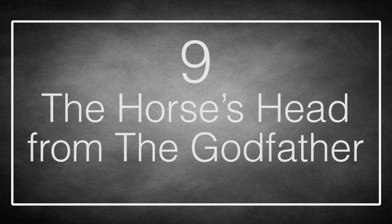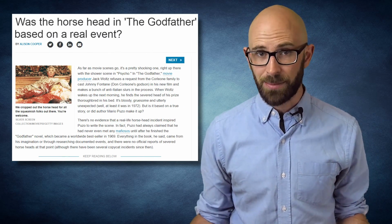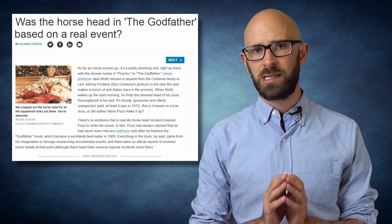Number 9. The horse's head from The Godfather. In the original treatment for the now iconic scene in The Godfather, where a guy gets perhaps the worst wake-up call ever courtesy of a decaying stallion's head nuzzling against his chest, the horse's head was supposed to be fake. In fact, the design team went as far as securing a prop horse head only to have director Francis Ford Coppola tell them that he didn't want to film the scene with it because he didn't think it looked realistic enough.